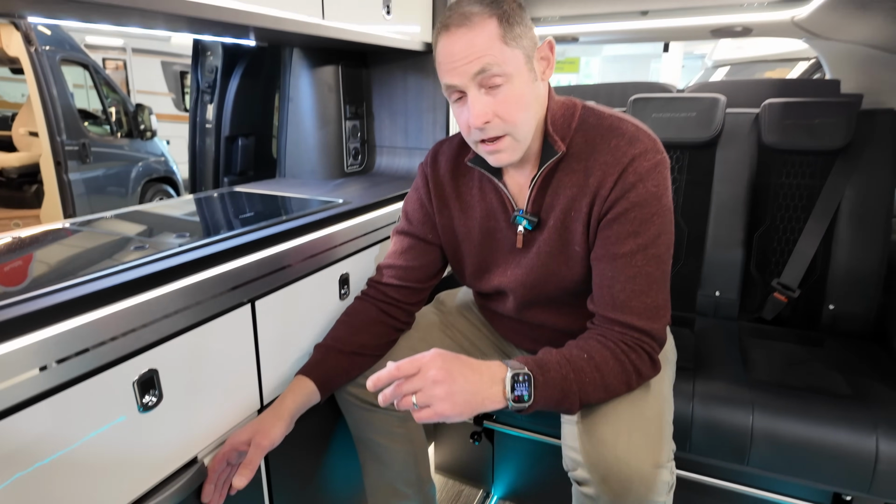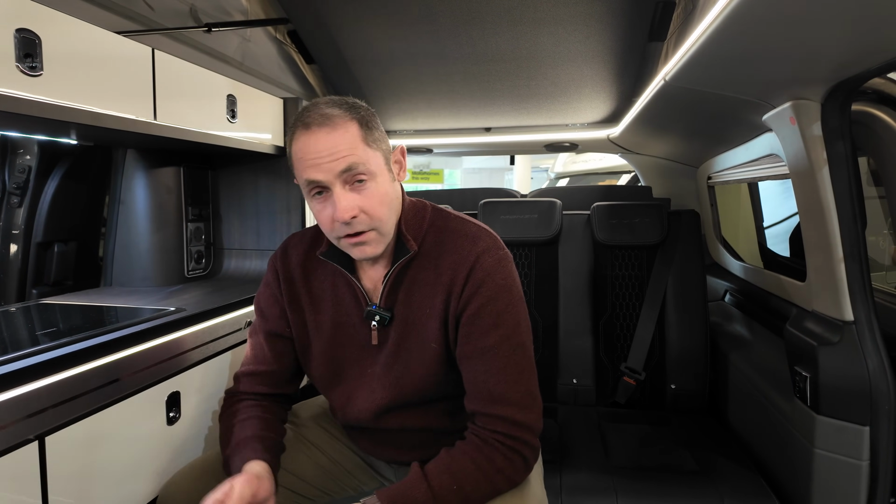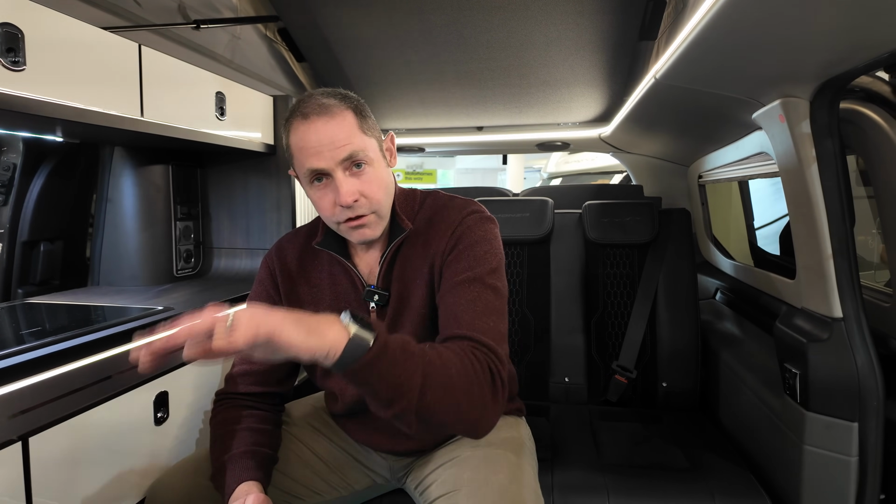So let us know, is that the kind of style of fridge which is going to work for you, or would you prefer a top loader, so one that's just basically a big cool box that you open the lid on, or do you like the old style ones, the regular style ones with the door and all the shelves and stuff inside? Let us know in the comments below.